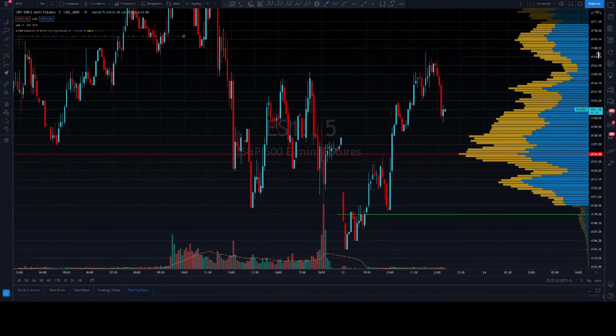But I say this all the time, you can't be afraid to take profits with a position. So, depending on the broker, you should just be able to click on the contract and set the trailing stop loss.